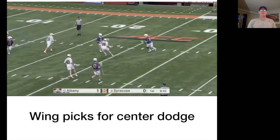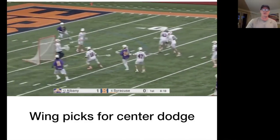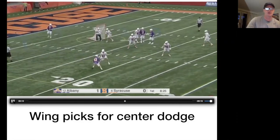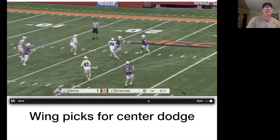Throw up, pick, and they just dodge out of it. They get a good opportunity and score a goal. So run that one again. All that is just the ball kicked from one wing to top center and the other wing set a pick.